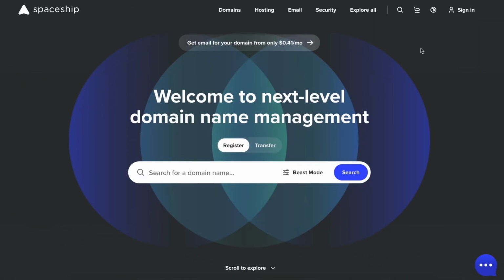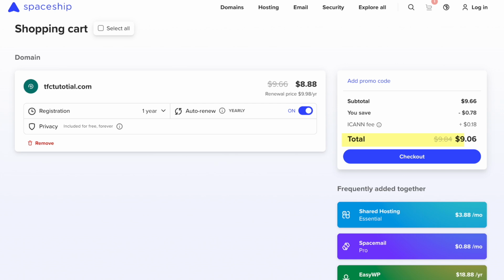Speaking of names, when you've decided on the name of your LLC, I would immediately go and reserve the domain name for your business. I recommend getting a .com domain if it's available. Most domain registrars are going to charge from $10 to over $20 per year for a .com domain. We recommend getting your domain from spaceship.com, where you can get a .com domain for less than $10 for the first year and just a little over $10 for the annual renewals.